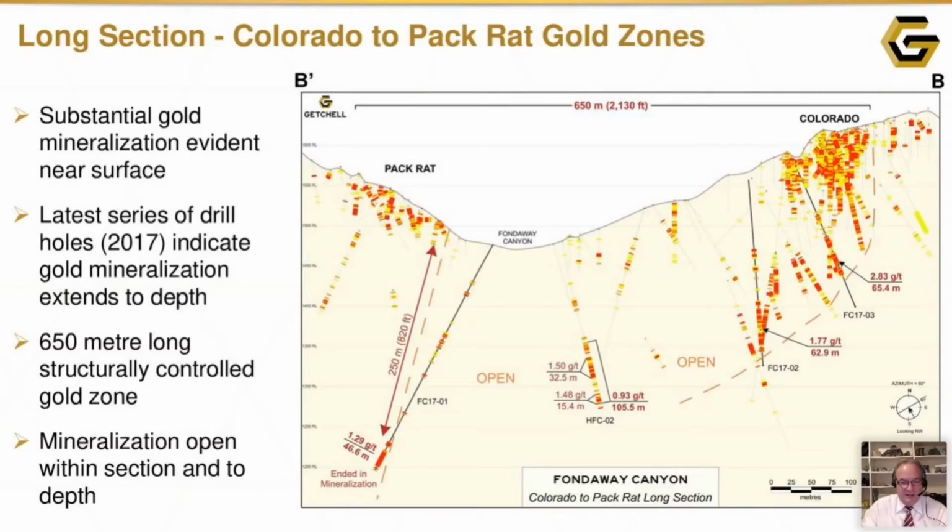What's of real keen interest is if you look in the middle of this long section, that one hole that graded 0.93 grams over 105.5 meters was drilled in 1985 by Homestake. Homestake came in and performed some due diligence because Homestake was thinking of optioning the property. And so, of course, between the Colorado and the Packrat, they put a hole right smack dab in the middle to test to see if this mineralization continues. And lo and behold, they were quite surprised and pleased that it did. You're looking again at close to 1 gram material over 100 meters, and this is in perfect alignment with our geological model.